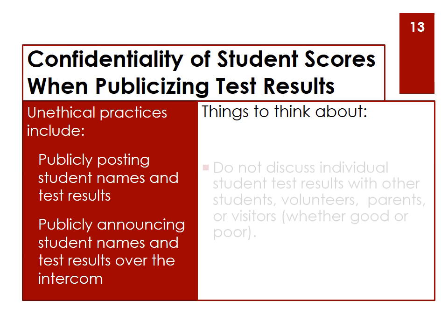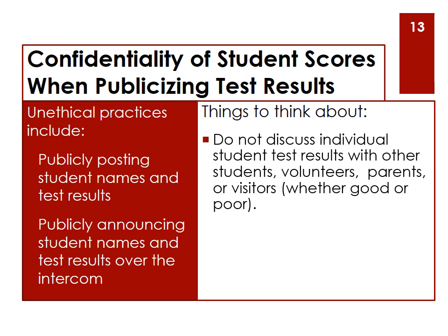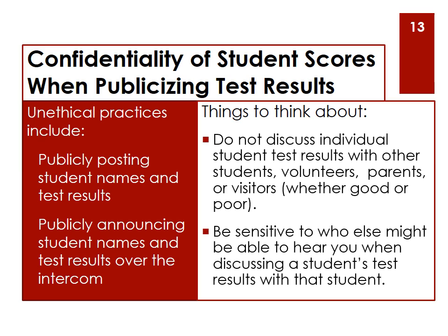Some things you may want to think about when discussing student test results include not discussing individual student results with other students, volunteers, parents, or visitors, and being sensitive to whomever might be within earshot when you are discussing the student's results with the student or with her parents or guardians.